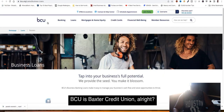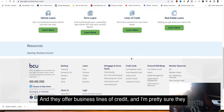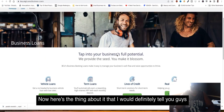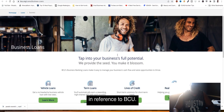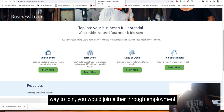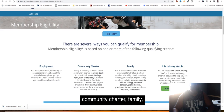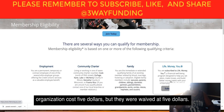BCU is Baxter Credit Union, all right? And they offer business lines of credit, and I'm pretty sure they offer a business credit card as well. Now, here's the thing about it that I would definitely tell you guys. In reference to BCU, the way to join, you would join either through community charter, family, or this organization here, Life Money U. It's a financial organization. It costs $5, but they will waive that $5, okay?